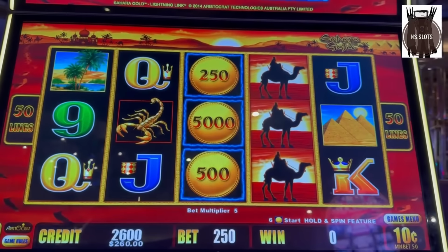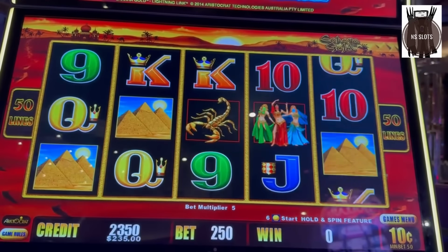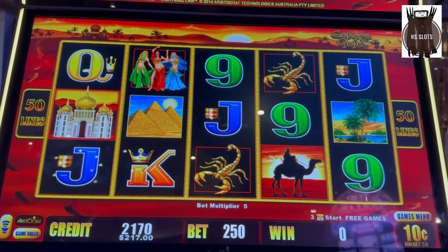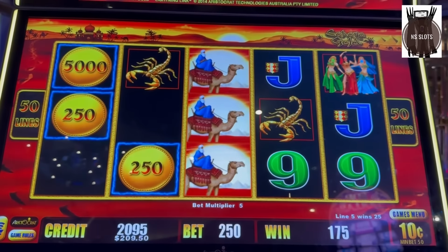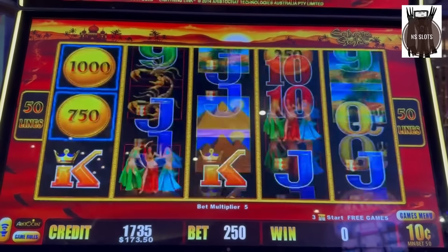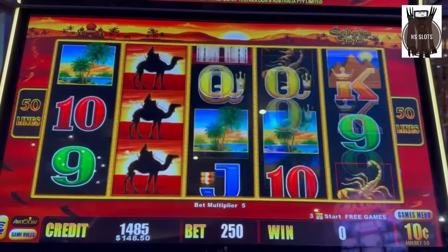Now, why am I playing this one? Okay, I'm not playing it for the major 10,000. Well, kinda am, but. So I was eyeing this machine for the past 20 minutes, and the person before me was playing the $1 denom at $75 spins without a bonus feature. No bonus feature, no hold and spin. So that could mean something, or maybe not.